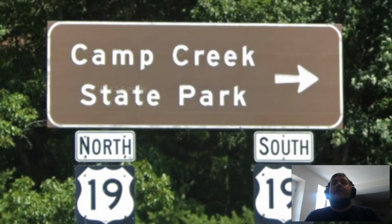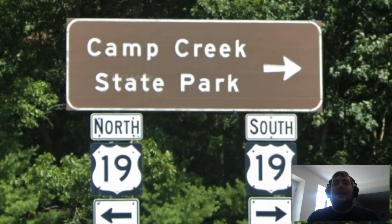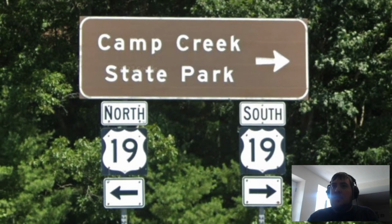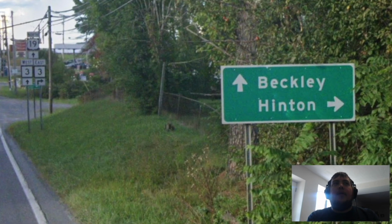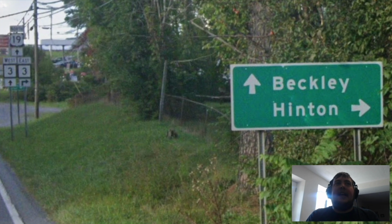But anyway, at this sign off of the exit from 77, we can see that southbound 19 is getting signed for Camp Creek State Park, and northbound we get nothing because they really don't want to sign anything for 19 because they can't sign Beckley for reasons. I don't know why we don't get a control city, but anyway, here we are meeting and going to become concurrent with West Virginia Route 3 as we get another sign for Beckley, as it should be.